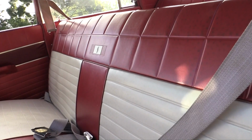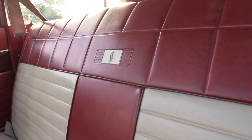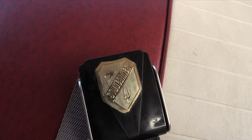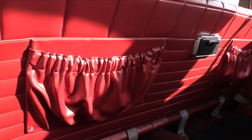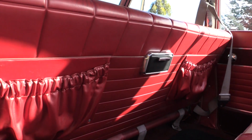You follow on to things like the upholstery. Beautiful upholstery, nicely laid out, with little detail things like the Studebaker badge. Again, the back seat, armrest, and Studebaker badging. Again, this is the seat belt, with a beautiful embossed gold badge on it. It's all these little finer details that made a nice car. Back of the seats, this was a big thing back in the day: two magazine or book holders, or tourist road maps, and an ashtray.